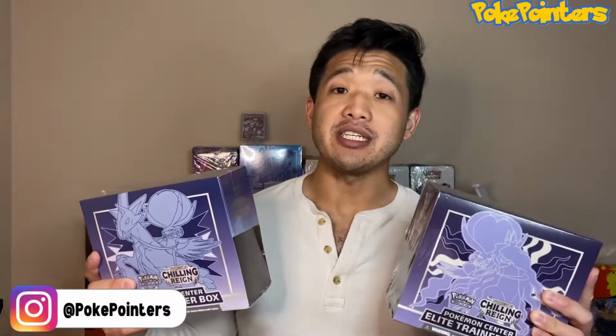We have two ETBs here today, and we'll be comparing them side by side to figure out, is this set really worth it? Are we getting the return on our money, and how is the quality of these cards? So don't miss out. These are going to be really, really cool.